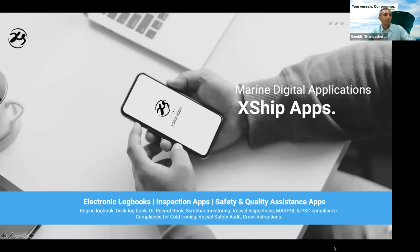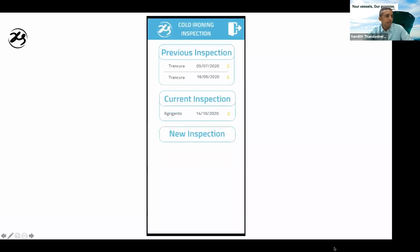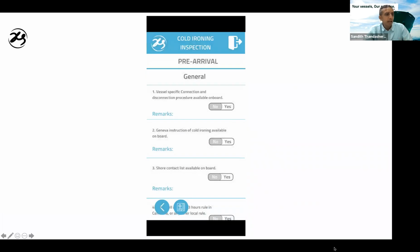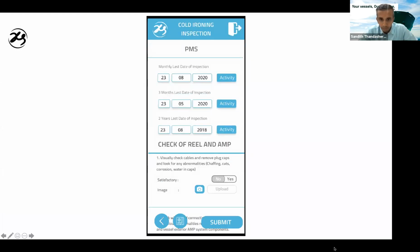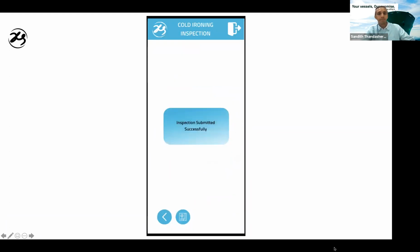The next group supports report generation and statutory compliance. There are a whole lot of items here. Many modules are there, and some of them are listed below. Just as an example, there is a cold landing app for vessels, especially those visiting California ports. This app helps the user comply with the 3-hour rule there. There is a checklist, and the report is generated and submitted to the management team.